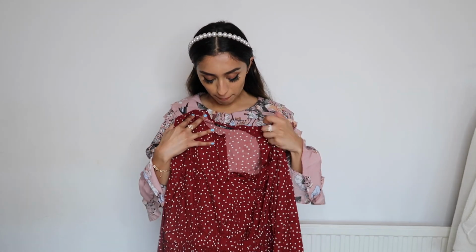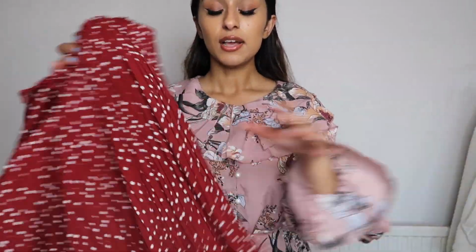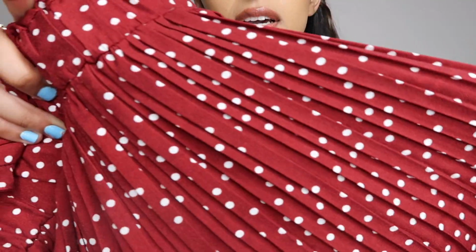Okay, next modest dress. It's polka dots. I think this would look really cute on. I'm gonna put a belt on it. It's got elastic sleeves, and then it cinches in at the waist as well, and it goes all the way down, and it is pleated as well, as you can see. Guys, this is so cute.